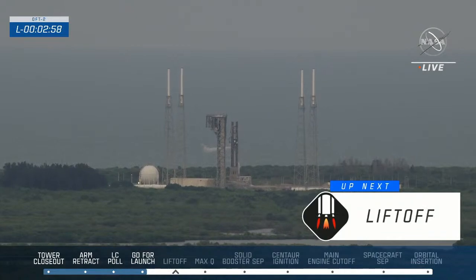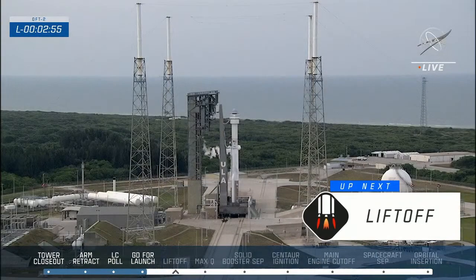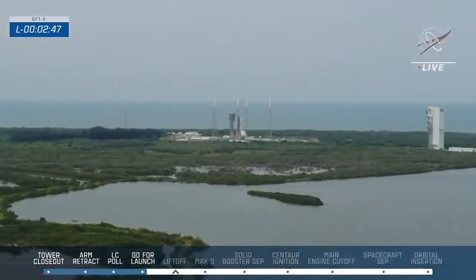Three minutes to launch. Securing LO2 topping. Pressurizing Atlas tanks. Topping of liquid oxygen in the Atlas has now completed, and Atlas propellant tanks are pressurized for flight.